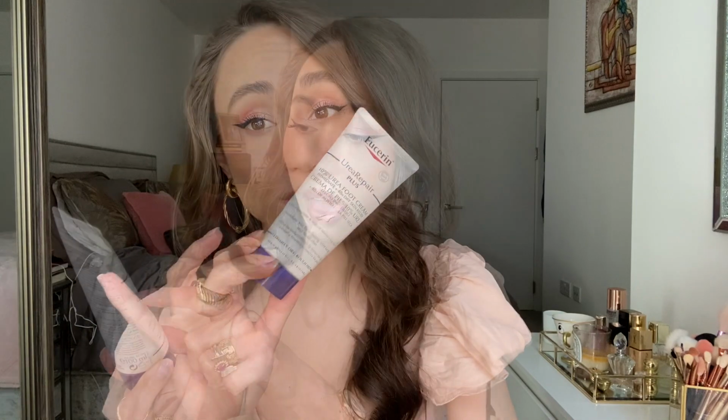And now I have another product. It's not very sexy, for the body, or specifically more for the feet. So this is the Eucerin Urea Repair Plus. It is a foot cream that has urea, as the name suggests. And what I like about this product is that if you use this every night, it's really going to help keep those dry patches of the feet at bay. You don't have to be scraping them off or anything.